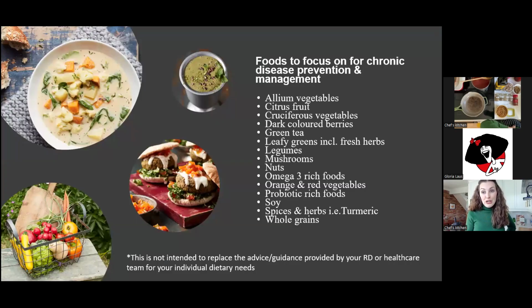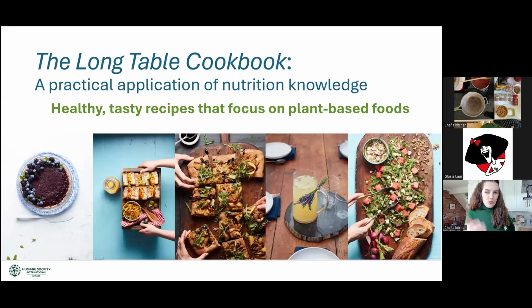Some of these are from my book, which is right there, The Long Table Cookbook. So in terms of resources, this is just one example. The other two free resources that are found online on Gilda's website are also really amazing resources and tools to use. And the main thing for me as a chef, these things have to taste good. Otherwise, it's not going to make a lick of difference in people's overall health. They're not going to actually eat them, right?